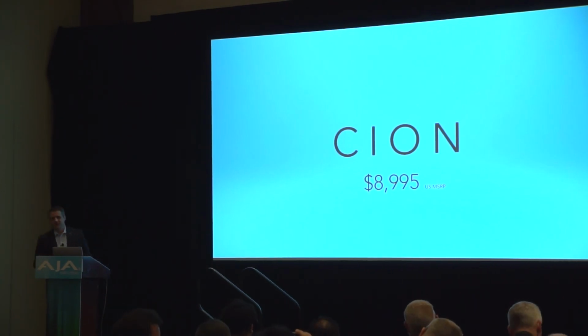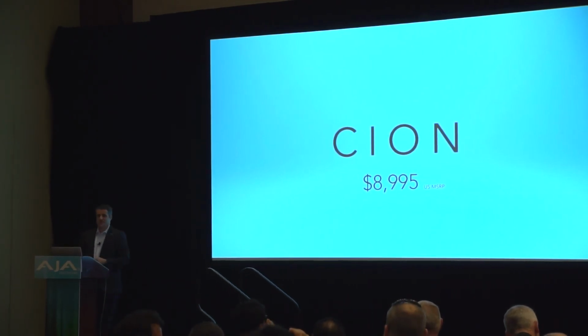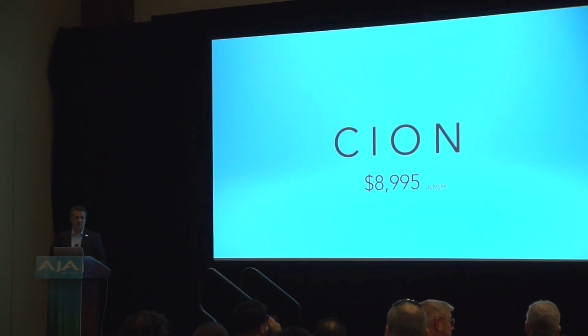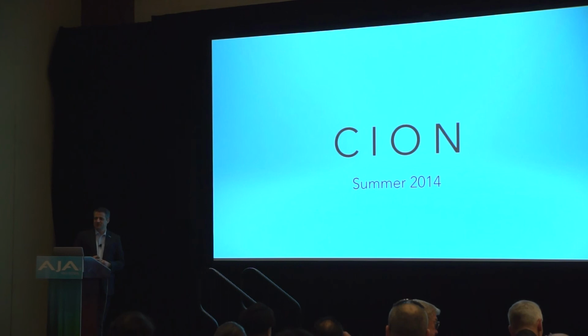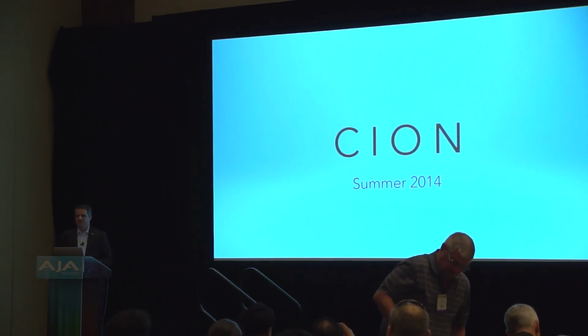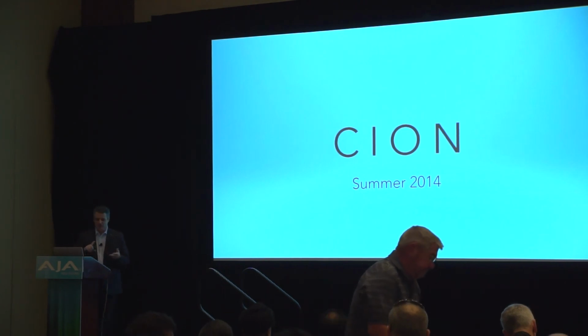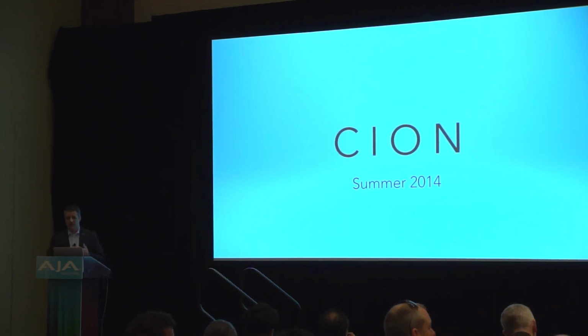So it's just under $9,000, and that ships with top handle, power supply, accessories I talked about. So out of the box, for $9 grand, you have arguably one of the most sophisticated cameras in the marketplace. It's shipping very soon, summer 2014. Scion is real. All the ones you will see are production units. They do what they say they're doing. Come to our stand, 120 frame, RAW is working, ProRes is working. It's all working. It's real.